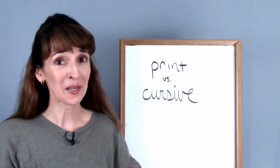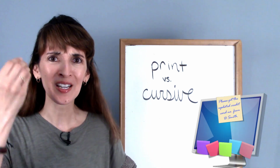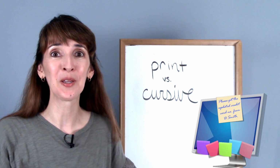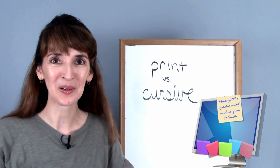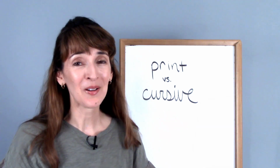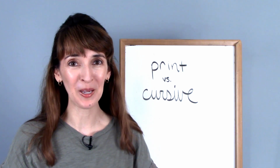Recently, I overheard a young woman complain to her coworker that she couldn't understand the notes. She couldn't read the notes posted next to the computer because they were written in cursive. Cursive may be on its way out, but until that time, you'll occasionally have to deal with cursive handwriting.